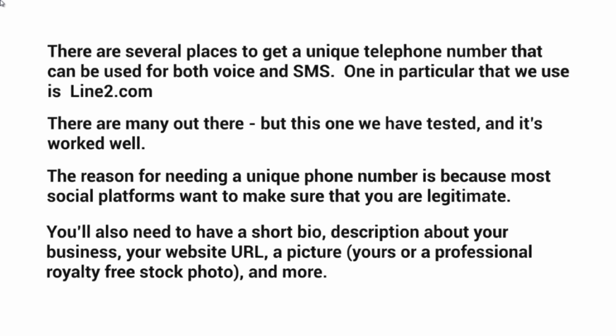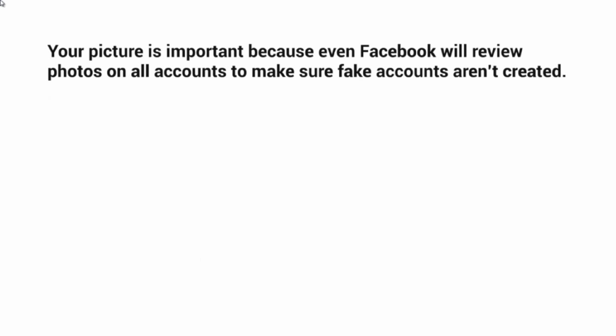Obviously, if you outsource this process, it's going to be a lot easier. And in that case, you're definitely going to need these items. And it's just going to make your life a lot easier when you're able to copy and paste and all of that. Your picture is actually very important because even Facebook will review photos on all accounts to make sure that fake accounts are not created.